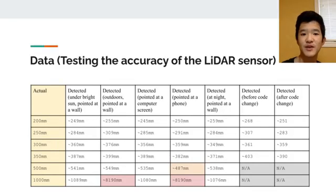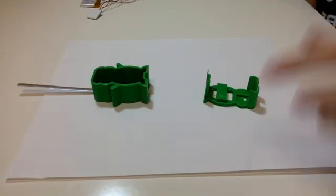Lastly, after I assembled the circuits, I had to test the gadget's capability under different environments, including under bright sun, indoors, outdoors, at night, and more. I also tested how long the battery can last before it needs to be recharged by just leaving it on for a few hours and found that it can last 4 to 5 hours. Next, here's a short demonstration of my project.